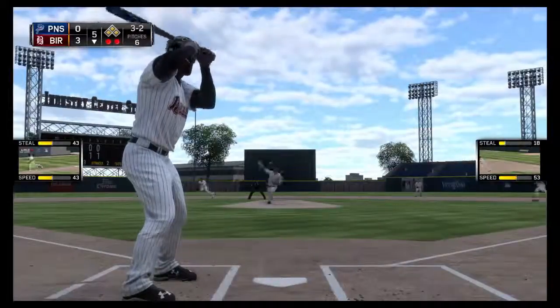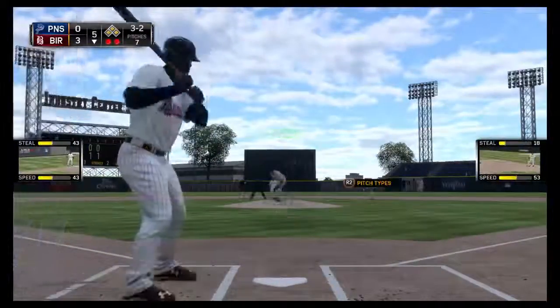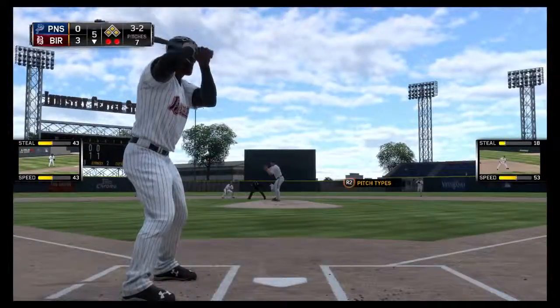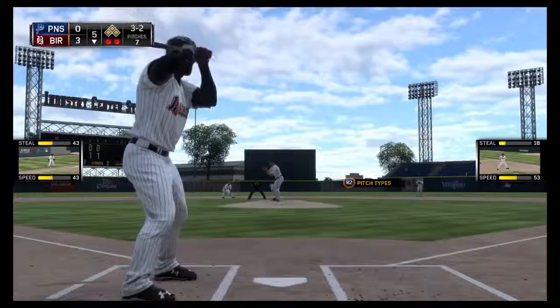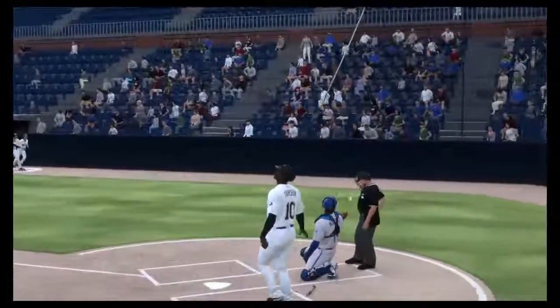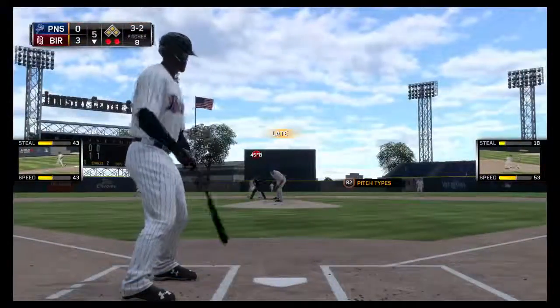The next 3-2. And he gets a piece here as this ball is fouled away. The payoff pitch one more time. And look out as this bat shatters on impact. And that's going to land foul.